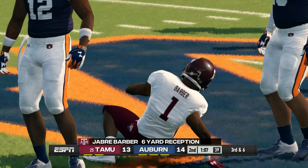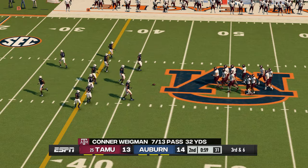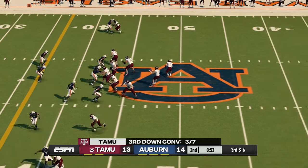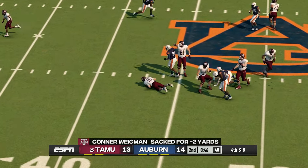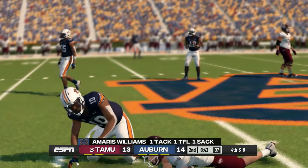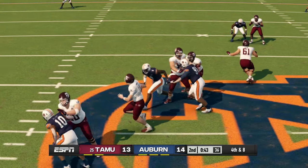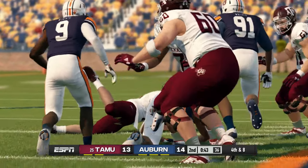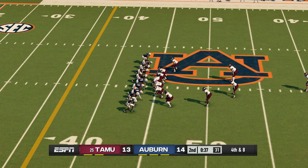Throws complete, and he's hit right away. Keys on the tackle at the 43-yard line. That'll bring up 36. He's under some heat, and he can't get away from the pressure. Going to have much time to get rid of this punt.